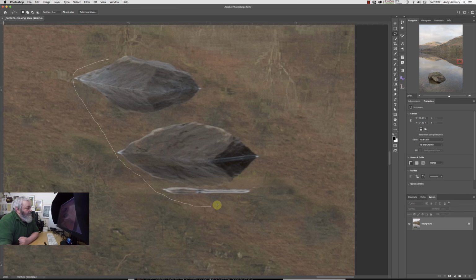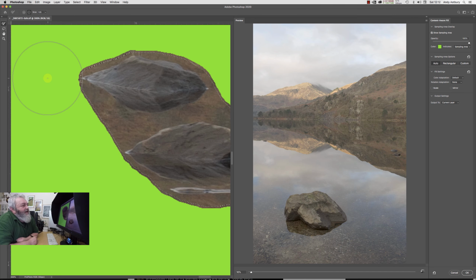And we'll just go around there rather like that, and then we will just go, and you notice I've got to feather 1 pixel. Yeah, always worth just feathering that selection just ever so slightly. We will now go to edit, and we'll go content aware fill, and let's see what content aware fill does.